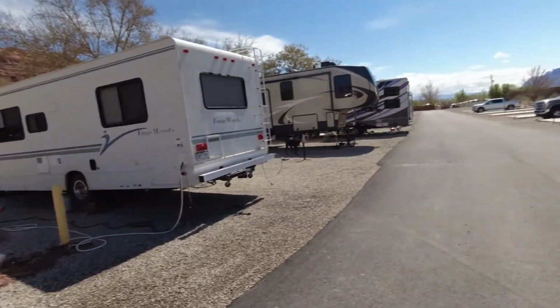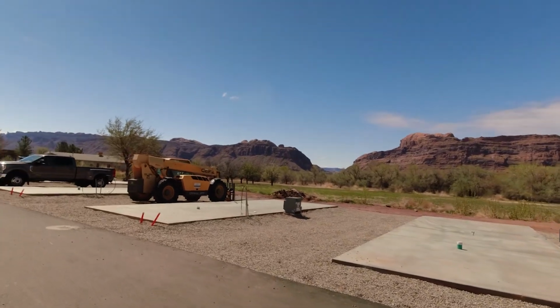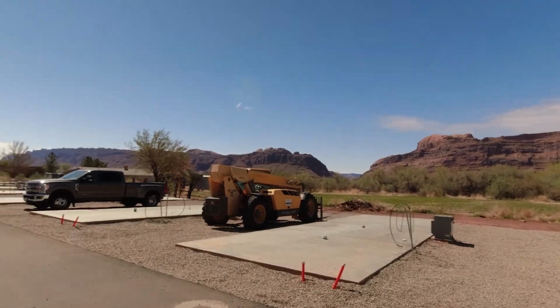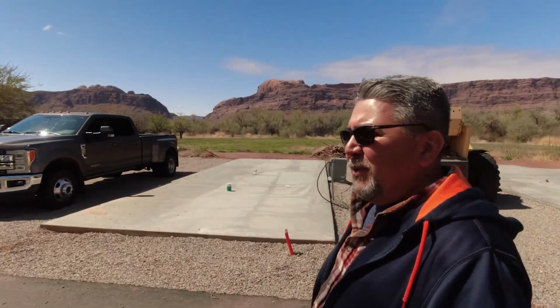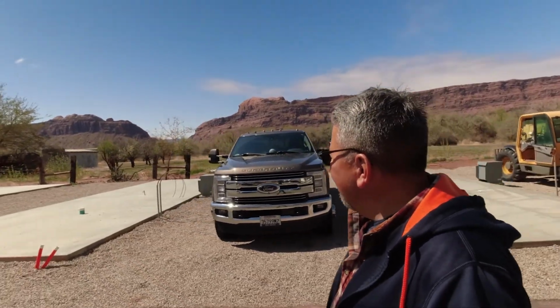But back here in the back of the campground, they've got these concrete pads. That's where they're eventually going to build some 2-story loft units, and they're going to rent those for somewhere in the mid 200s, I heard. Spectacular view out back.